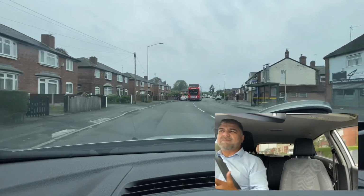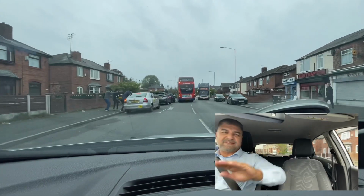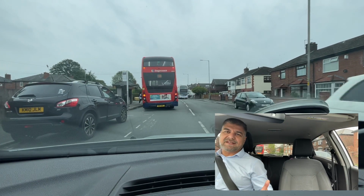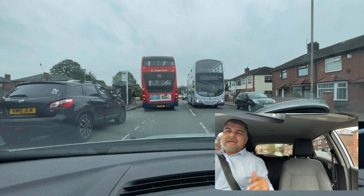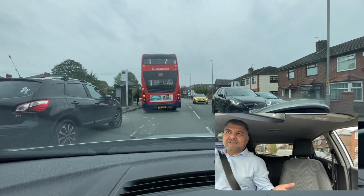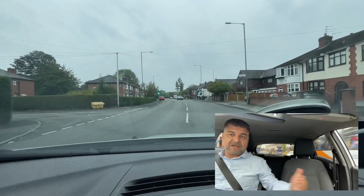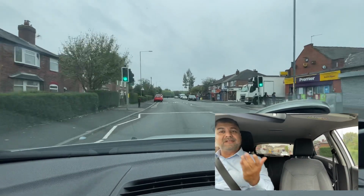Sometimes a few learners just signal and check mirrors after. It is better to check mirrors than signal. Don't do it the other way around, because you need to do MSM, mirror, signal, maneuver. So you need to check mirrors first. There can be a cyclist, there can be somebody who's trying to overtake you on this side. So you need to do mirrors first, then signal.